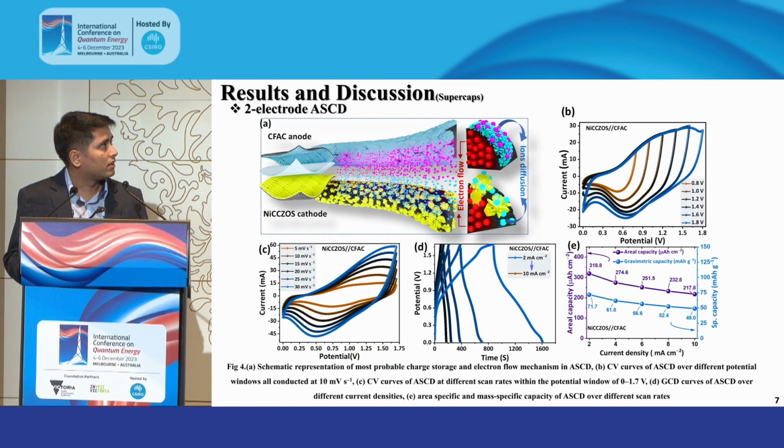And then we fabricated the asymmetric supercapacitor device using that optimized cathode and cherry flower biomass derived activated carbon anode. And here also you can see the cyclic voltammetry and galvanostatic charge discharge plots, and finally the capacity plot of the asymmetric supercapacitor device. So the capacity is quite good when you compare with the previous literature where they use similar kinds of active materials.